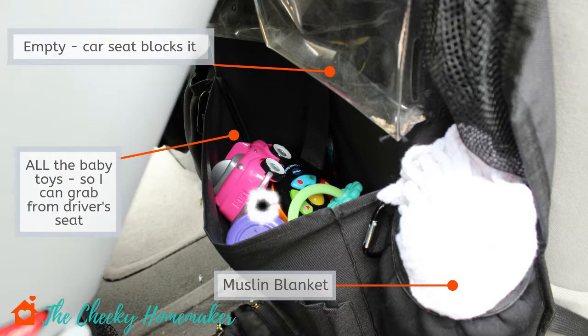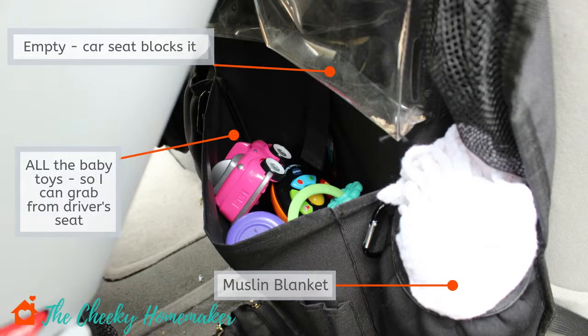Anyhow, the bottom pocket is the main pocket that I use here. I put all of her little car toys in there, and then I can just reach back while I'm driving by feel and easily pull anything out that she might want to play with. And then I can just hand it back to her right in her car seat, and it keeps it from being a huge driving hazard.